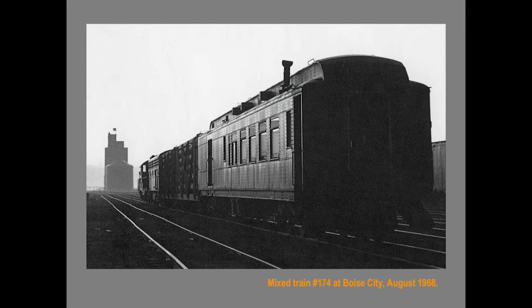In-service shots of helium tank cars are extremely rare, and trying to find more and more pictures of them has been fun with this project. Here's an example. This shot was made in 1968 near Boise City, Oklahoma, with Santa Fe mixed train number 174.